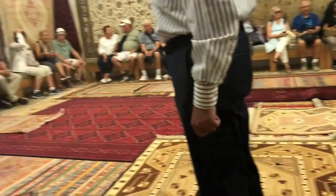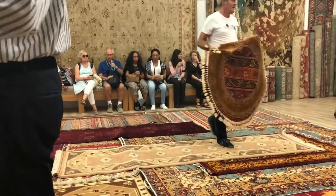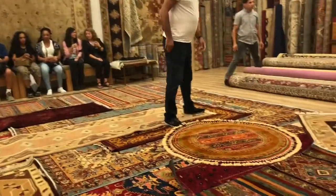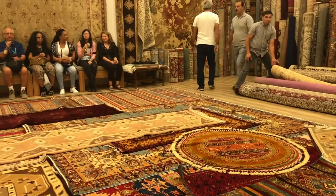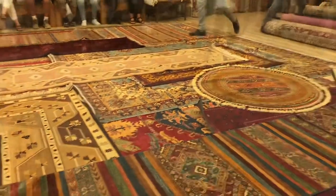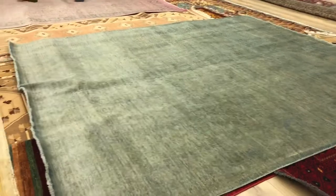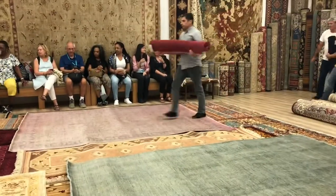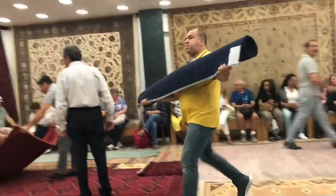Is that the different wool, the different animals? Different region, no, the different region. That's what they use to make it. It just depends on the region. Over-dyed ones, they first make the rug and dye it again to get this beautiful modern look on the rug.